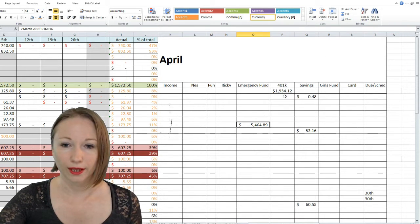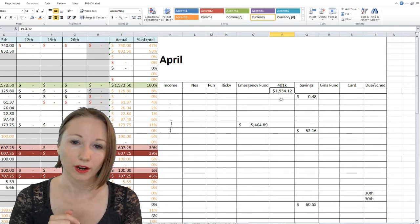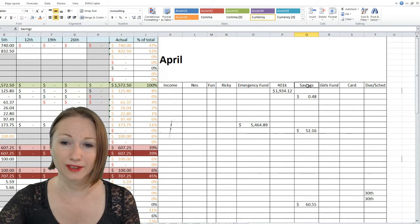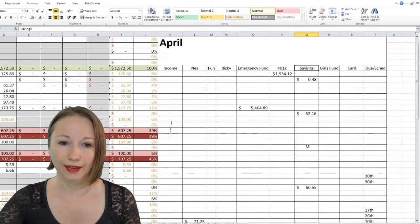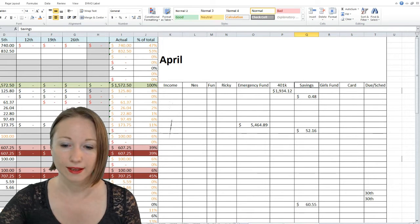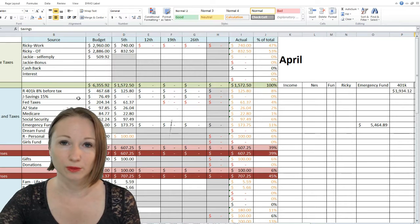We have our 401k. My husband's 401k is through a whole separate company through his employer, so that's not at our bank, but I do like to just keep a running total of what's in there. And then this is our sinking fund savings account that I was talking about. So we do have money in there, and they are lined up with what they go to. So this 48 cents is my savings. We decided that 15% of my income is going towards real estate.